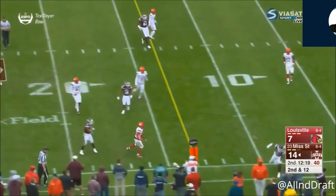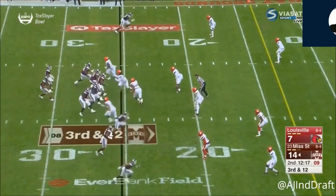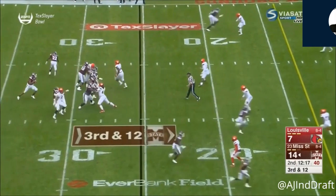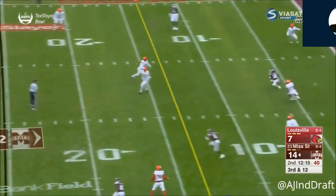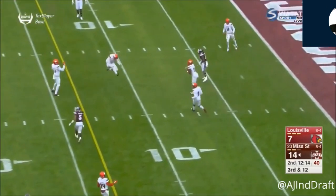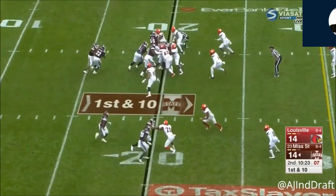Poor blocking schematically there. Just so mad. And then he picks up the stunt very nicely. He also blocked a move inside and then picked up that stunt.